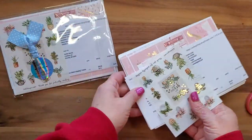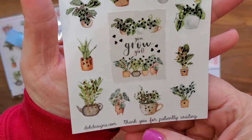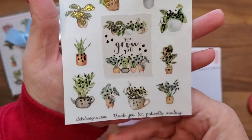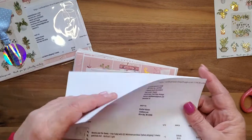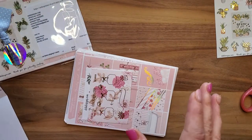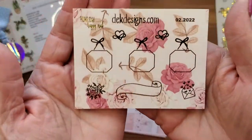This here is a different freebie that is a thank you as well for your patience and for waiting, because they had to shut down the shop due to COVID. So we get a special little gold foil something. Love that. Okay, in other words, so I get the names correct and everything. All right, here is my freebie.